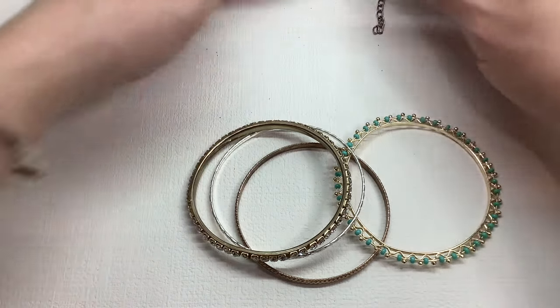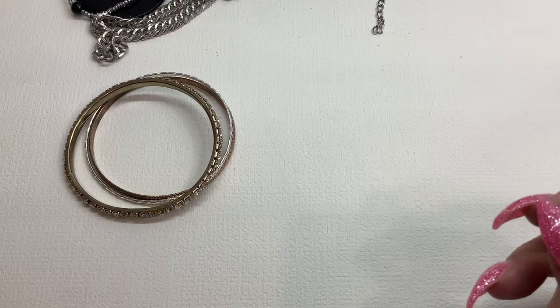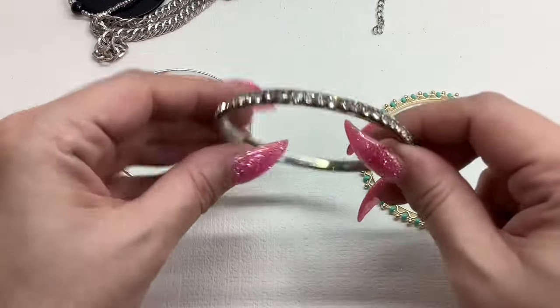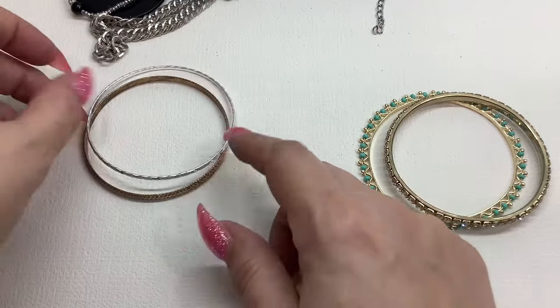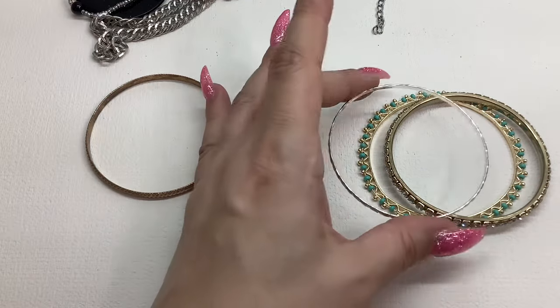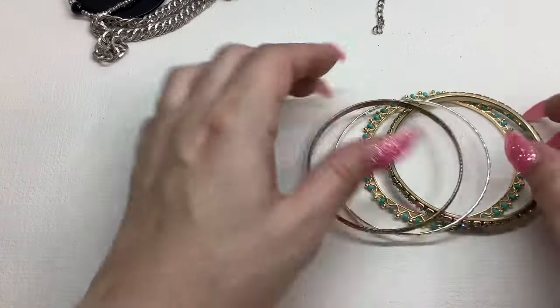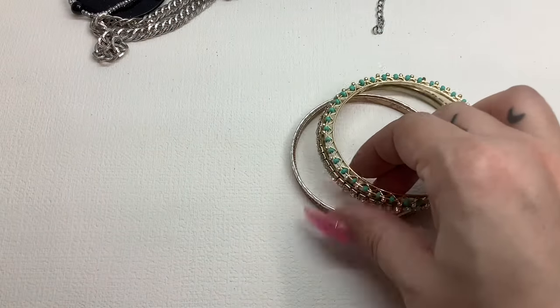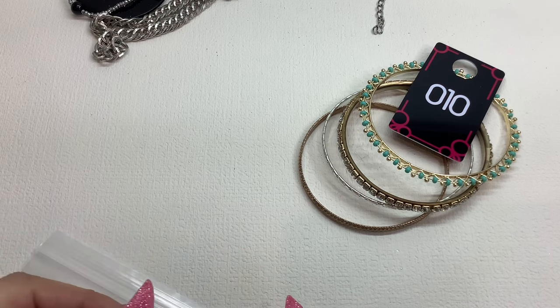All right, let's do these. So we have this one. It's pretty. It's gold tone with these little blue beads. It is a size 8. Then we have this one with all the rhinestones. It's gold tone. This is also an 8. We have this silver tone one. That's actually an 8.5. And then you got this gold tone one, which is 8.5. So you can have a nice little stack. 4 bangles. Let me get a bigger bag. These are number 10. And we'll do them all for $5.